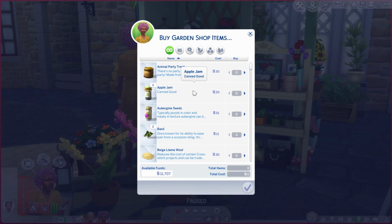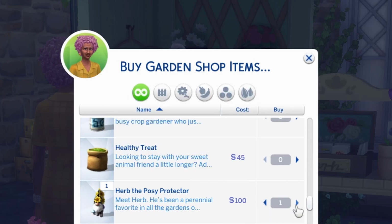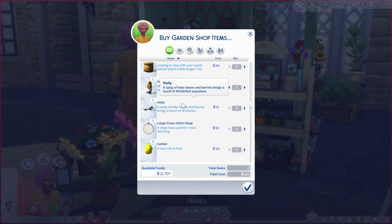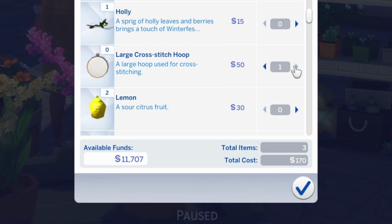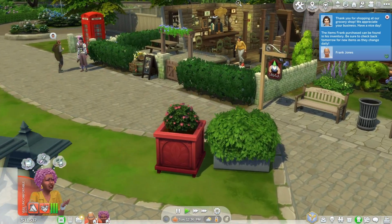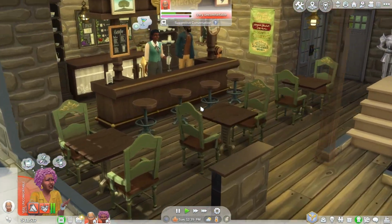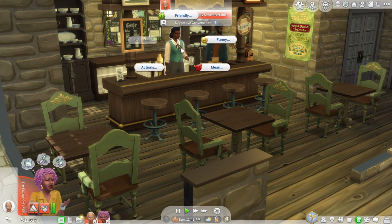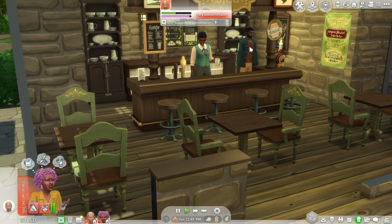But the real things that make for a more cute souvenir for coming back from your Hanford on Bagley honeymoon would be things like the apple jam, the Herb the Posy Protector gnome for your garden to remember the occasion. And if you're staying for more than a day in Hanford on Bagley, I'd recommend getting yourself a cross stitch because let's face it, you will run out of things to do. The local pub makes for a nice addition to your newlyweds' evening activities where they can have a juice or two and also some pub grub, as it were. That's if they feel like selling things at this pub.